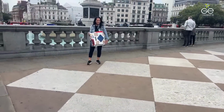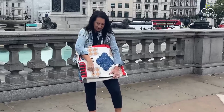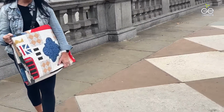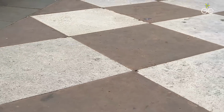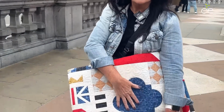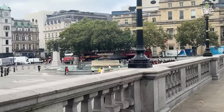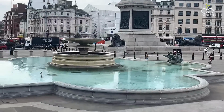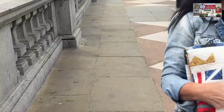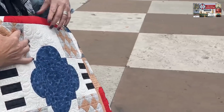That's right. We got Trafalgar Square, and the blocks in the corner are inspired by this right here. The design on these elevated areas. We have the fountains, the shape of the fountains right there. And the reason why I put these black pillars on the side, right there.